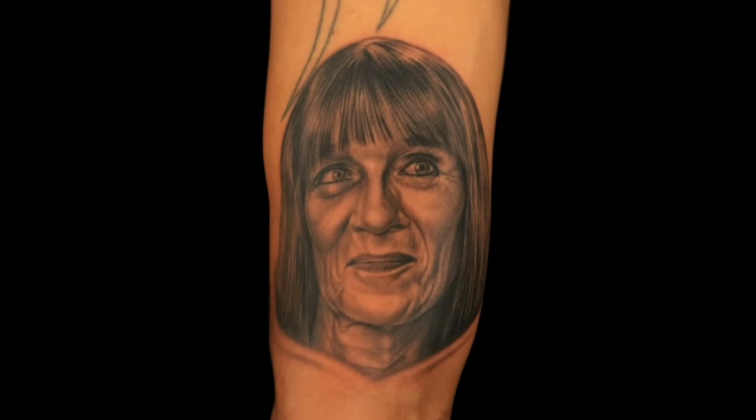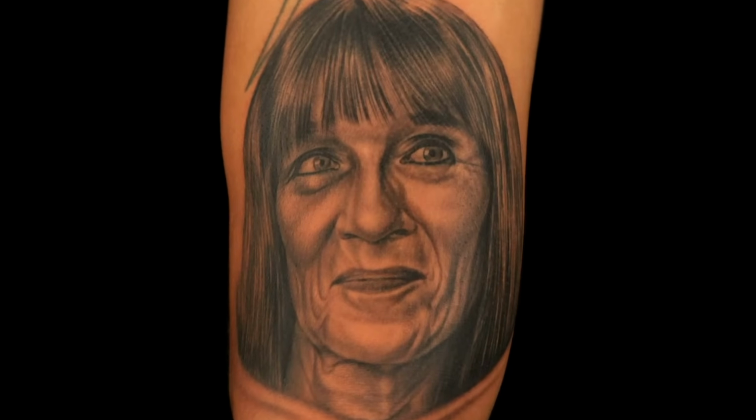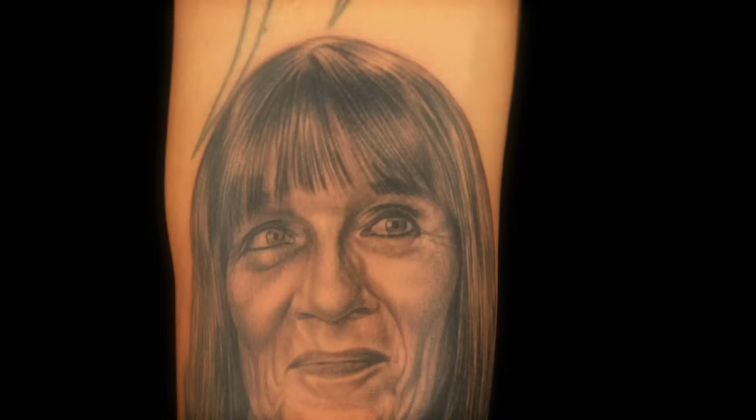Were there any challenges with this canvas? She has all those wrinkles. For me, it was how do I show the main ones without throwing a spiderweb across her face? I really like this tattoo. She's got a great character. You took liberties to smooth things out, but you still captured her essence. Technically, man, you have a very nicely executed tattoo.